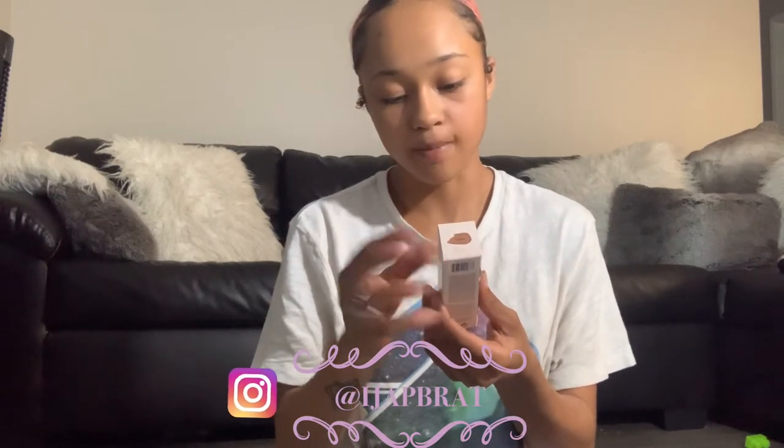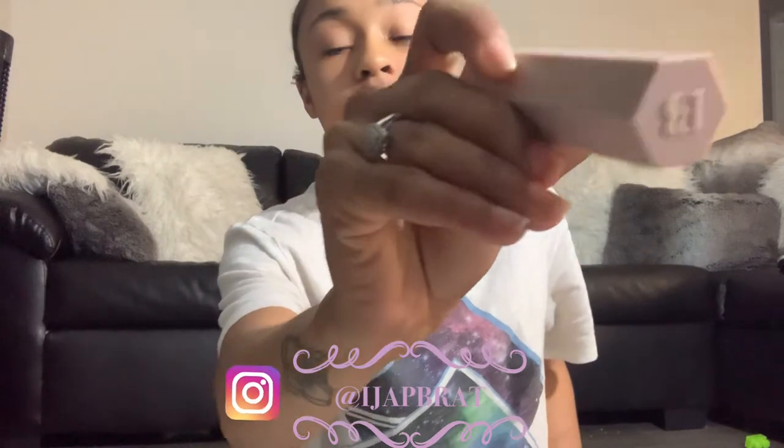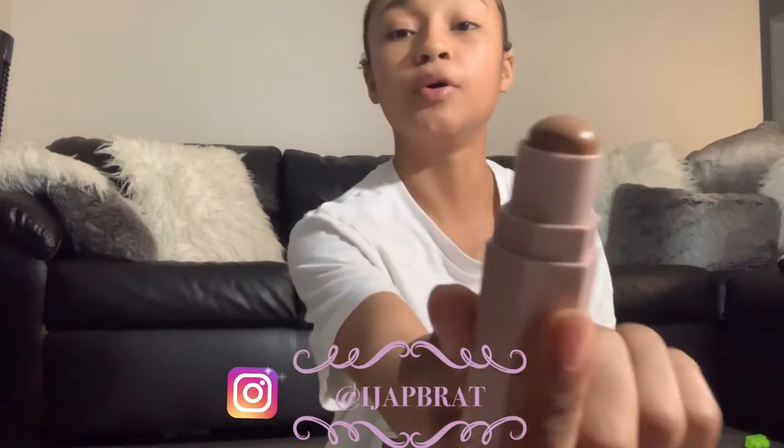The next thing that I got is this matchstick. Yeah, matchstick, and it's literally matte. It's just like a concealer stick, and I got it in the color suede. Yeah, see, conceal, correct, or contour. And contour, I mean. Bomb. It has the logo right there, but it's like a hexagon shape. Logo right there. Boom. Suede.